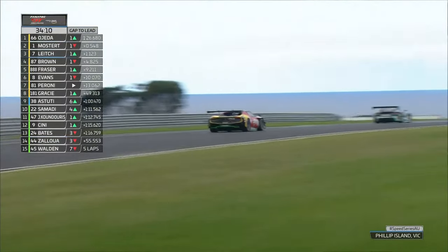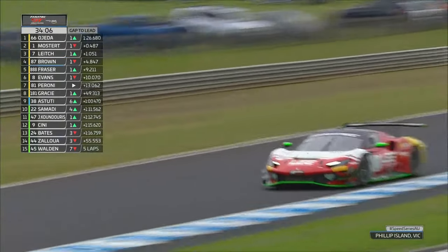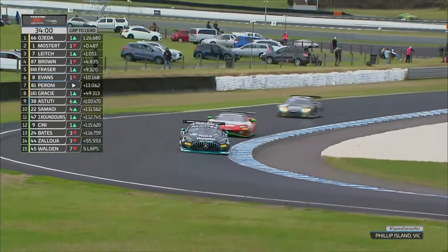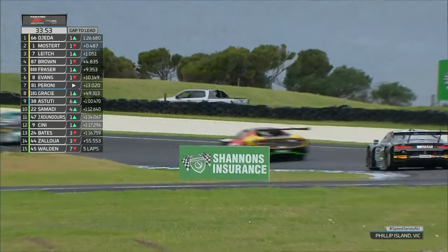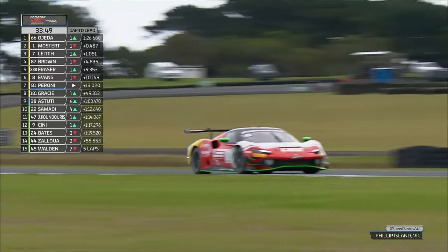This is properly intense stuff between some really high quality operators at the pointy end of the field. In fact, the top four cars have all just set their fastest laps of the race, and the quickest of them all, Rusty, in fourth place was Will Brown at a 1:26.63. So the pace continues to ratchet up as they race towards this pit stop.